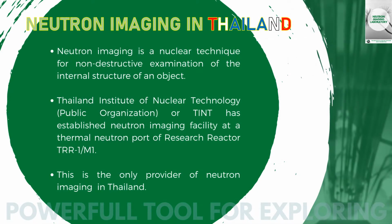Neutron imaging is a nuclear technique for non-destructive examination of the internal structure of an object. Thailand Institute of Nuclear Technology (Public Organization), or TINT, has established its neutron imaging facility at a thermal neutron port of the research reactor TRR-1/M1. This is the only provider of neutron imaging technology in Thailand.